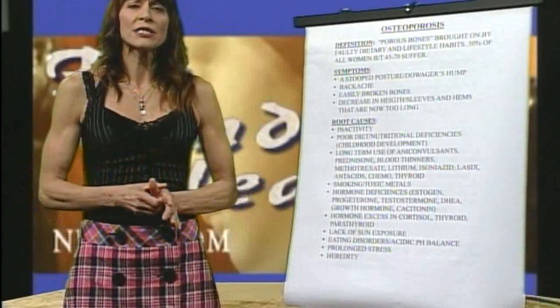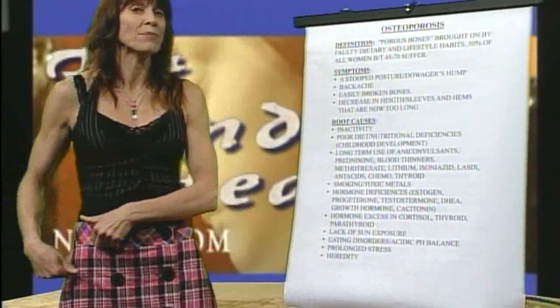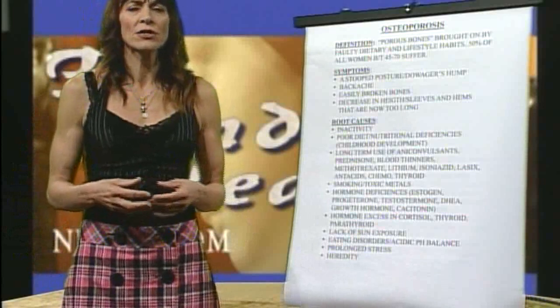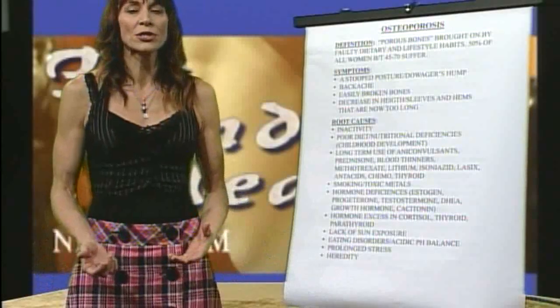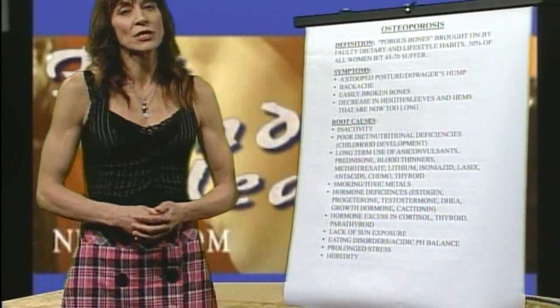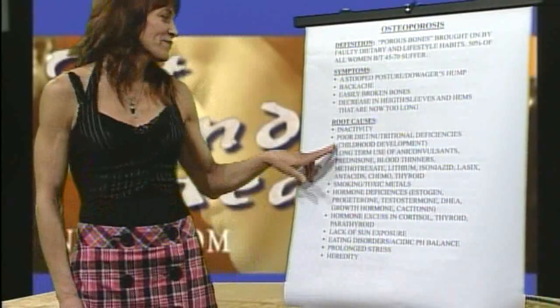There are testing procedures which shoot a beam into the foot or the hip, with the hip being most accurate, that can test for bone density, particularly outer layer bone density. But truly to test deep within the bones to know how healthy the bones are for osteoporosis, there's really actually no good testing procedure on that short of dissection, which is not an alternative.